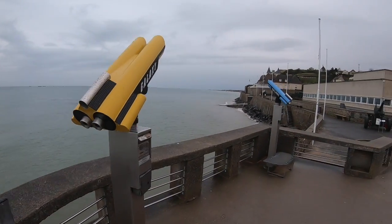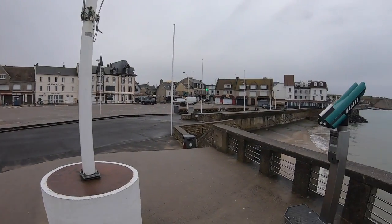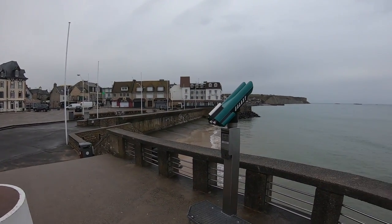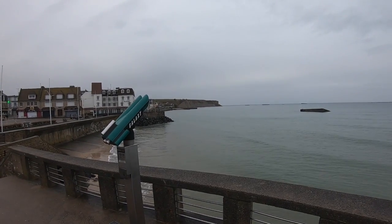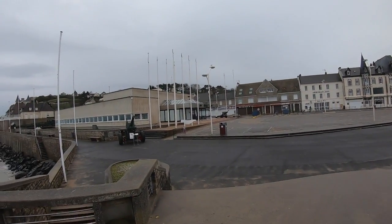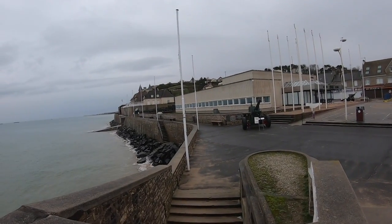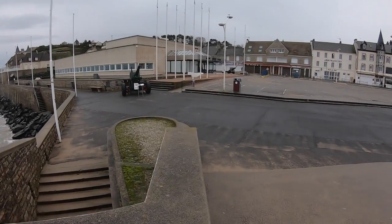And just waiting for the museum to open up right now. As you can see, the weather's not as good as the other days. There's some nice cliffs over there. There's the museum. So when that opens up at 10 o'clock, we'll hit that up.